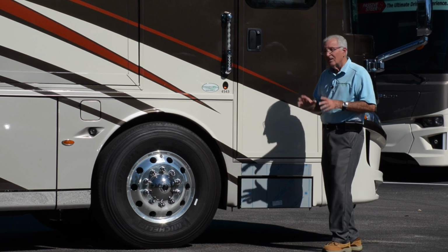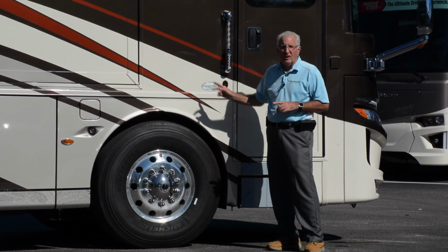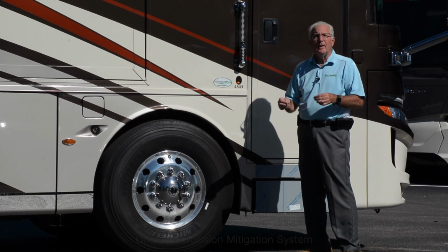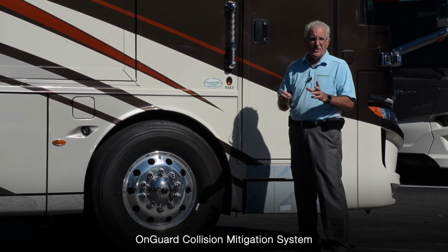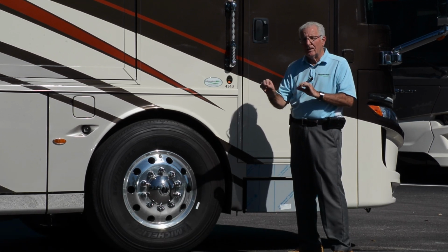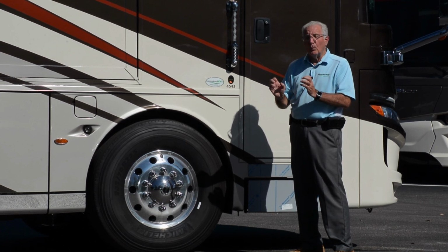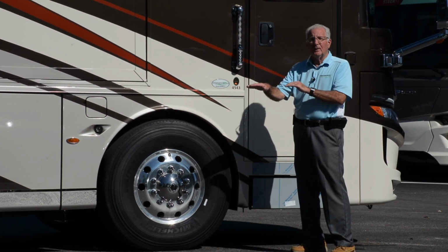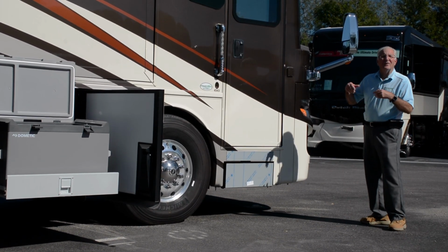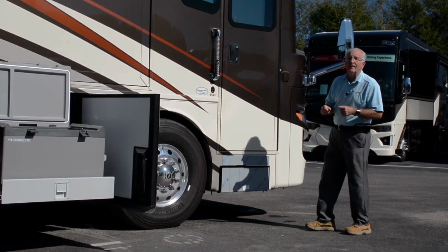From a safety standpoint, standard for 2020 is a tire monitoring system for all 8 tires on this Mountain Aire. In addition, another standard feature for 2020 is the OnGuard collision mitigation system, which warns you as you're approaching a car from behind that you're traveling at a faster pace than they are. You'll get some audio mentions and warnings, and if you don't react, the coach will automatically be slowed by this feature. Another one of the great safety features are the 10 cameras mounted on this Mountain Aire, giving you a full 360-degree view at any point in time.